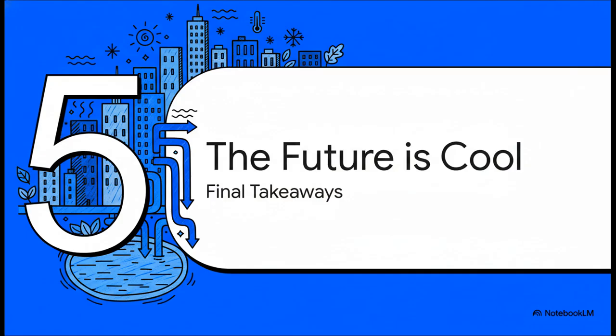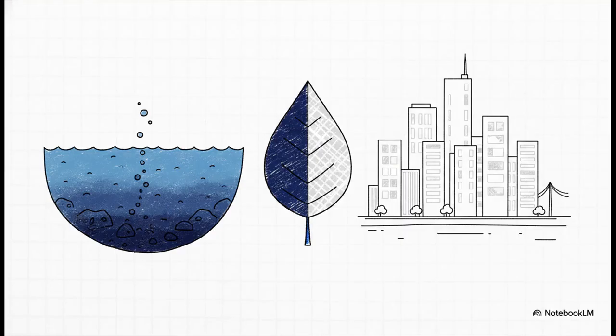So, what does all this mean? What's the big picture here for the future of our cities? I think the big takeaway is this. Sometimes the smartest, most powerful solutions are also the simplest ones. They're the ones that are hiding right in front of us. By working with nature's built-in systems, like the permanent cold at the bottom of a lake, we can solve some of our absolute biggest challenges.